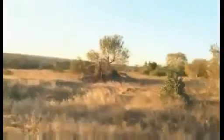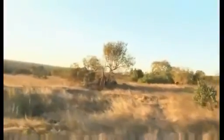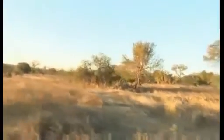Oh, look at this. What's this? Rhino tracks going up to quarantine. Big rhino. During the night. Any of you at the dam or watching the camera during the night, did you see the rhino?